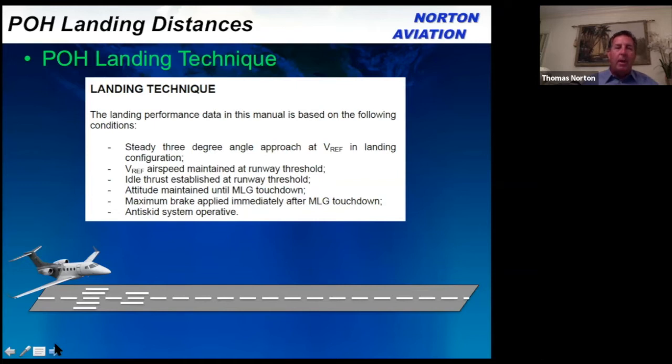The last one's pretty obvious. Anti-skid's got to be operative, and that's usually the case in all our landings. But there's a lot of stuff there that we talked about that the POH is deriving these numbers for that we never do. I'm not going to maintain my attitude all the way to main landing gear touchdown. I'm not doing maximum braking when I get main landing gear touchdown. I'm going to wait for the nose wheel to come down, and I'm going to make sure I'm rolling down the runway on the center line. So a lot of these things.